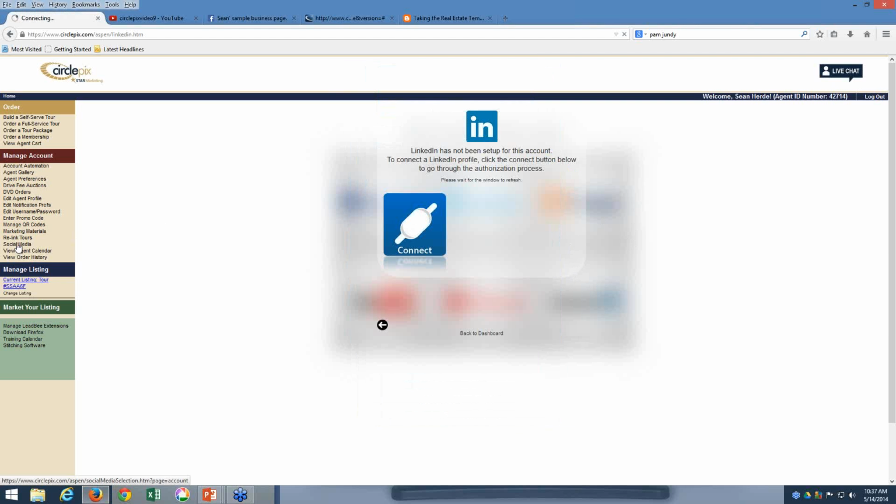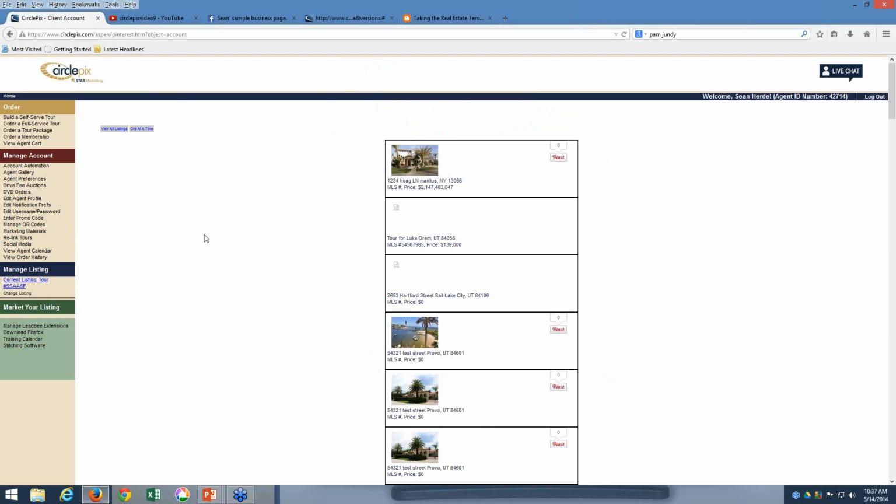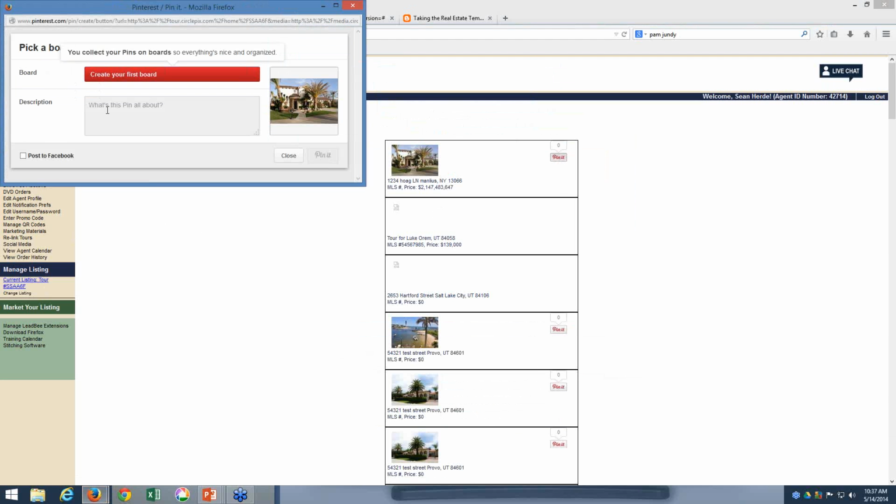Pinterest is similar. If you want us to link tours to Pinterest for you, all you have to do, click on Pinterest. These other ones, YouTube, Facebook, Twitter, and Blogger, they're included in the Agent Setup Wizard, remember? But if you want access to these ones, you have to go to Social Media, and for this one, for example, you click Pin It, follow the instructions, set up your board for Pinterest, and click Pin It, and that will send it right over.